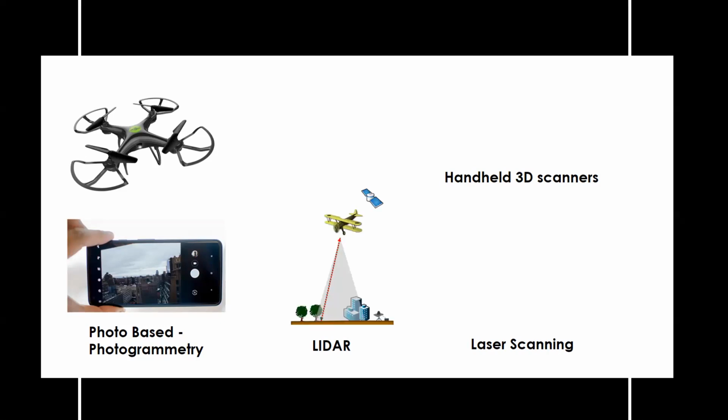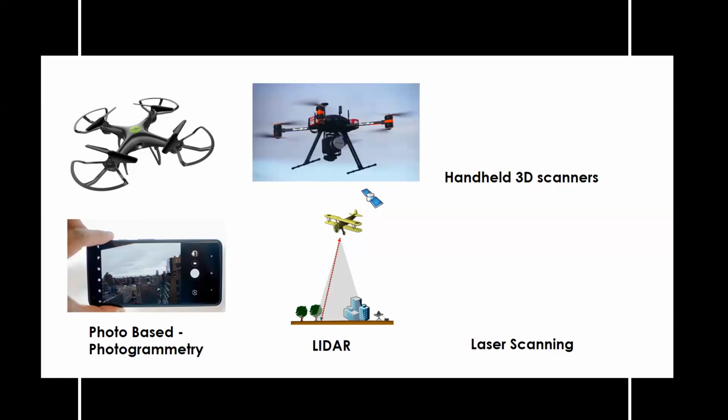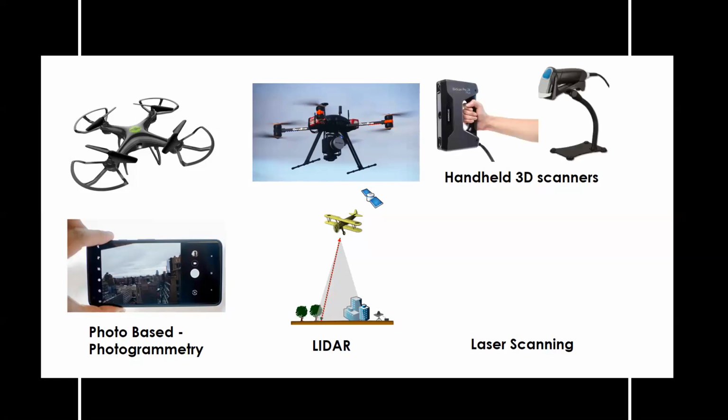There's LiDAR, which is usually done with airplanes or, sorry, helicopters in the past. It's done from the sky because LiDAR is essentially measuring depth using a laser beam shooting from the sky down and measuring the distance between the points and using that to sort of create a point cloud. But thanks to unmanned aerial vehicles, which are drones, we now also have drones that have the capacity to do LiDAR scanning.